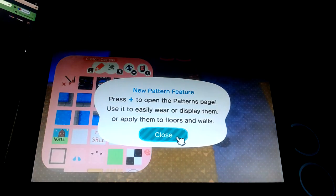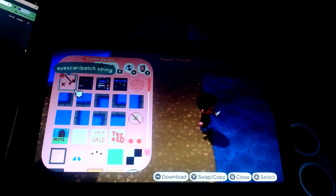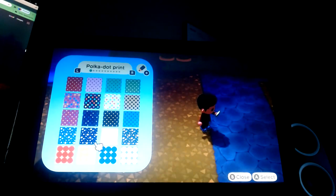Let's check this out. New pattern feature. Press plus to open the patterns page. Oh! Whoa!